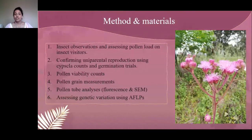Pollen viability was determined by staining pollen grains with aniline blue and an acetoglycerol stain. 500 pollen grains from each population were measured and compared. Pollen tubes were prepared for analyses by staining the dissected pistils in an aniline blue stain with a potassium buffer, and this was viewed under a fluorescence microscope. Additionally, dissected pistils were placed on aluminium stubs and coated with 1 coat of carbon and 1 coat of gold palladium and viewed under a scanning electron microscope.